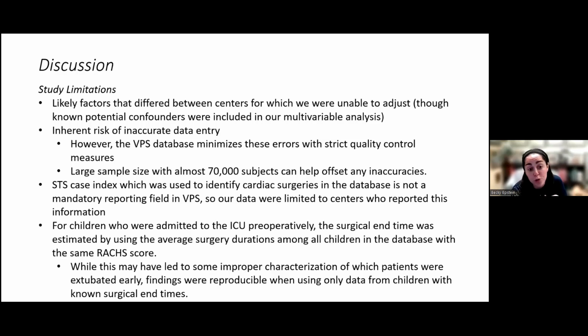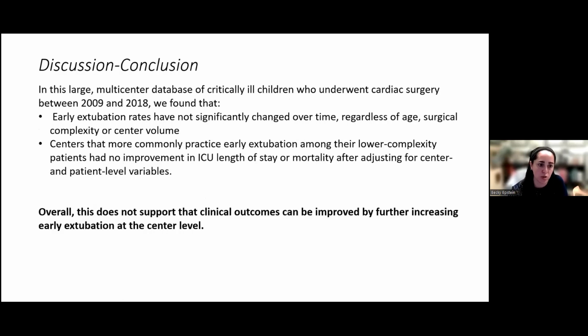And then for children who were admitted to the ICU pre-op, their surgical end time, like I mentioned, really had to be estimated, which might have led to some improper characterization of which patients were extubated early, although our findings were mostly reproducible when using only data from children with known surgical end times.